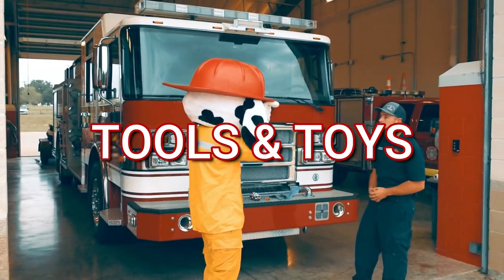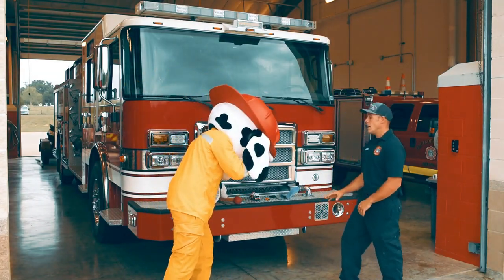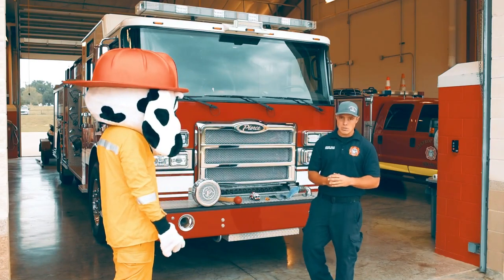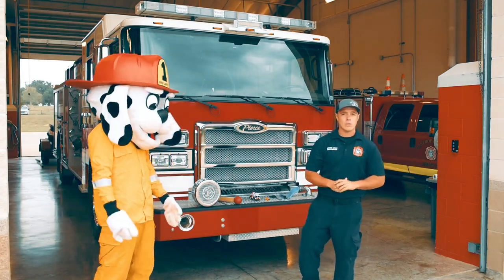Fire Pup, that's not a toy. That's a match. We're not supposed to play with matches. Don't ever touch matches, right? A match is a tool, and tools are only used by adults. So if you ever see a tool laying around, you want to give it to an adult. Just say, hey, look, it's over there. Can you go get it so we don't mess with it?